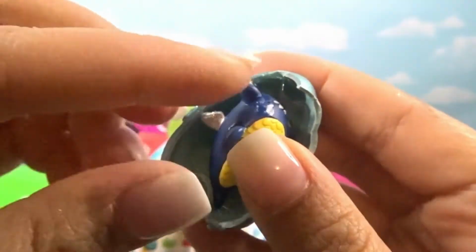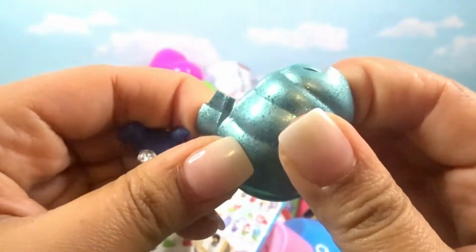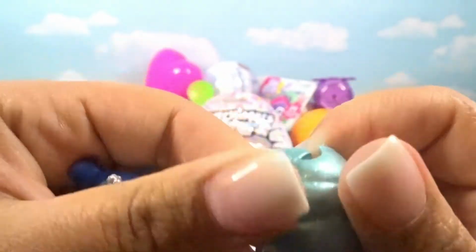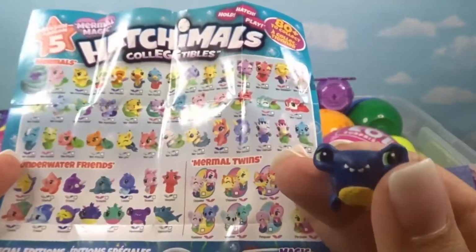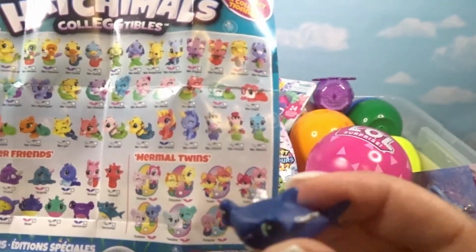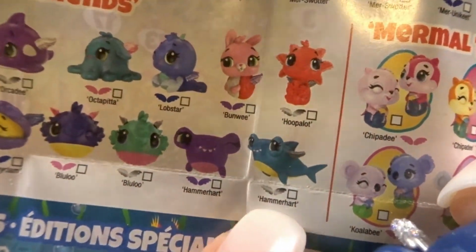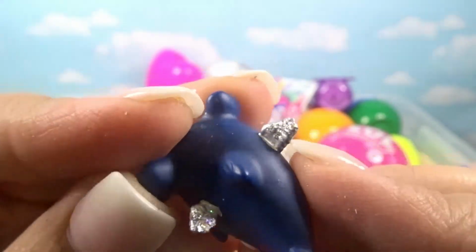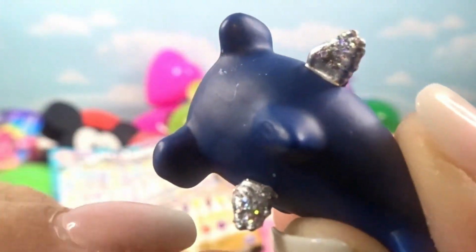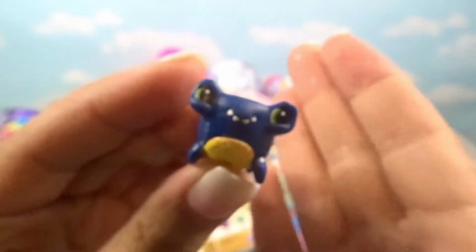Crack it open. You know, I just love cracking these little things. Look, let's crack some more. Wait. I don't think the back cracks open. That's okay. All right, friends, we have this beautiful, we don't know his name or her name. Let's see. This is called Hammerhead. He's right here. Hammerhead. And we have beautiful, glittery, silver, shimmery wings. How cute are these? Look at that. So cute. And yeah, we have Hammerhead. He looks really happy.